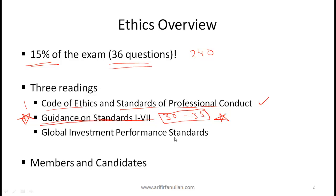And then finally, the third reading in ethics is on Global Investment Performance Standards, generally referred to as GIPS. This is a relatively short reading at Level 1, but again, you should do it and understand the main points. Then at CFA Level 3, we get into a lot more detail on GIPS, but we will worry about that later.